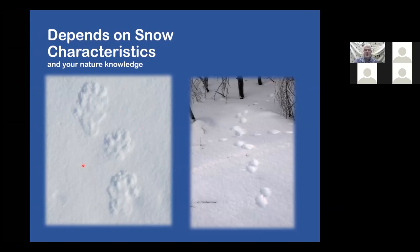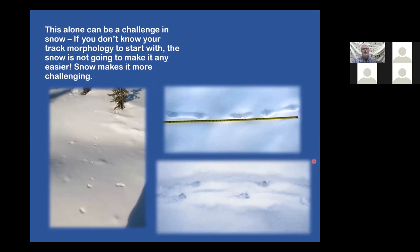This is a marten track in a dusting of snow on a hard trail. Notice this gait. There's a front foot, hind foot, all together in here. They're doing what's called a 3x lope. And when the snow gets deep, they change into a 2x lope where they're basically acting like a slinky and only showing two feet in the track. So they change a lot and you have to be aware of that. If you don't know your tracks to begin with and you don't know your track patterns, the snow is not going to make it any easier, and it may in fact make it more challenging.